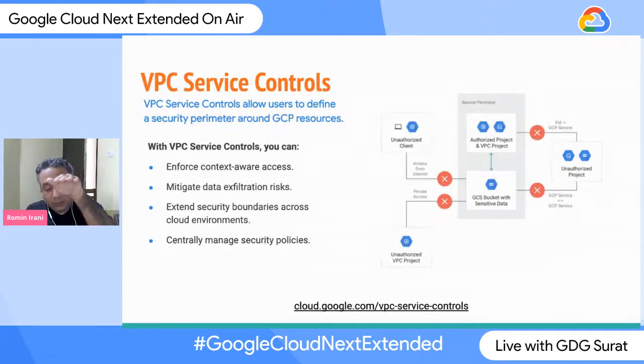At the same time, you can even start creating rules that say, okay, if it's this bucket, it should be available for access only to this authorized project and the VPC project, but this bucket should not even be accessible to another unauthorized project. So you could take it to a much wider level.